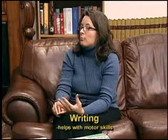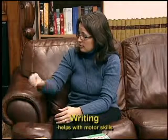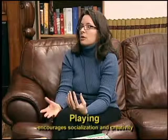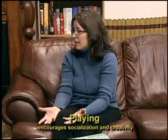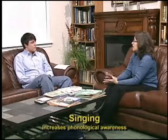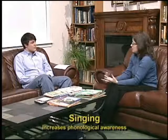For the 5 simple practices that they added, they seem like common sense, but they've shown how simple things like writing helps with motor skills. Right. Talking, of course, is going to enhance the narrative skills. Mm-hmm. Playing encourages socialization and creativity. Singing is very good for phonological awareness because of all the rhyme that happens in singing. Right. And of course, reading.